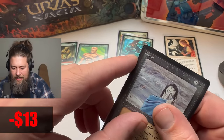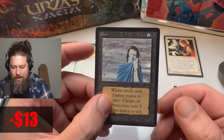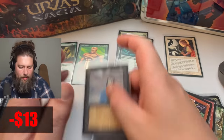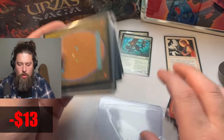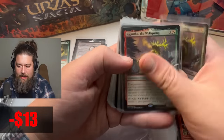Like right in here, you can see it dinged up a bit. So that is an issue. Really though, other than that, it's pretty nice. Better than I would have expected. So I don't know. It's always hard to tell with old cards like Alpha and Beta. It's so condition dependent that the value goes up and down a lot based on condition.